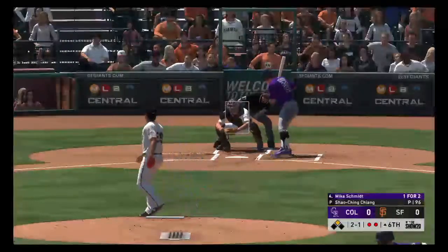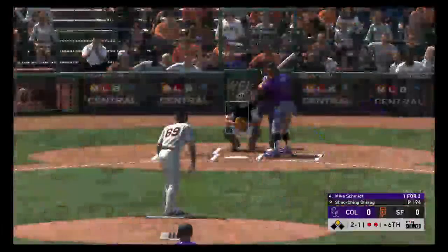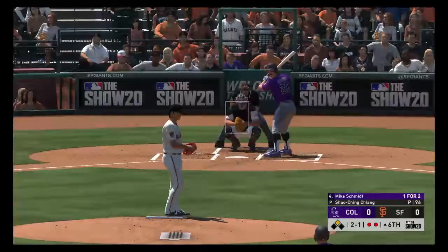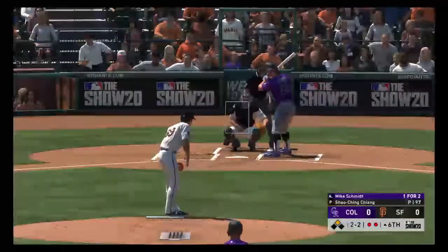Ready with the 1-1. And that one misses badly. It's ball 2. Two and 1. Here it is. Hey, this guy's done a better job than expected. He's made some bad pitches in the strike zone, but so far he hasn't gotten hurt by them. Runner in scoring position at second with 2 down.